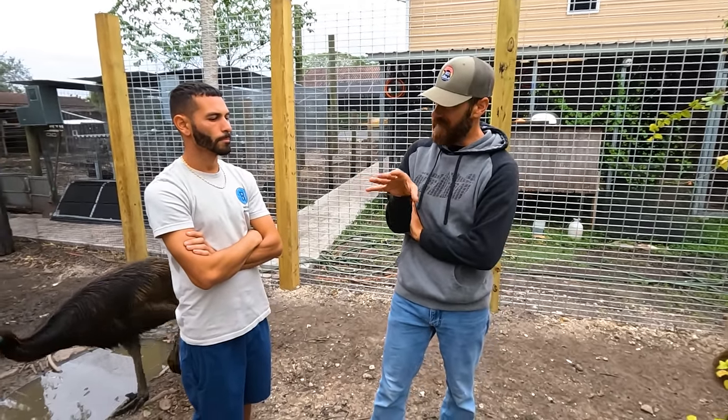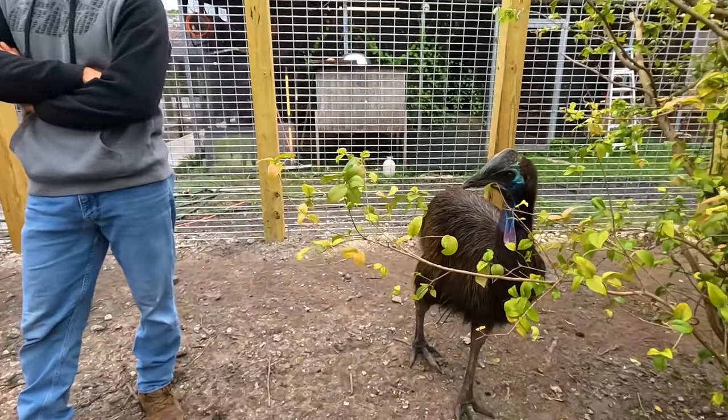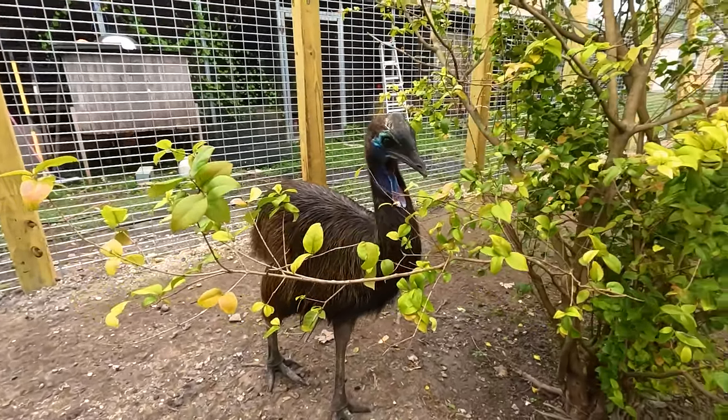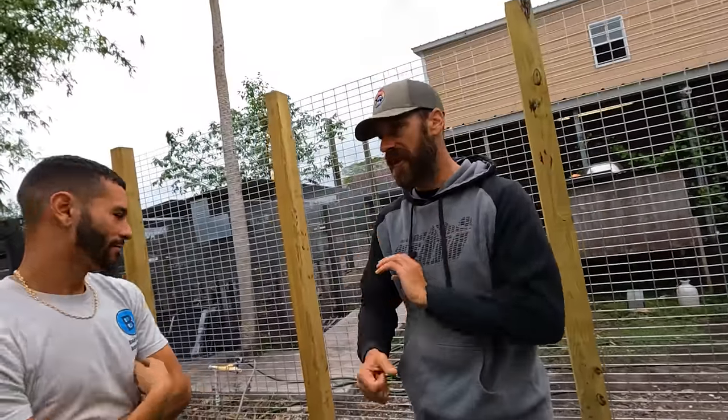They're all in the same family. They're all on one side of the world. The rhea is the only one in South America. Interesting. I have them over there if you guys want to do a whole bird. Wait, you have a rhea? I have rhea. I've never seen a rhea. Let's go check out a rhea.